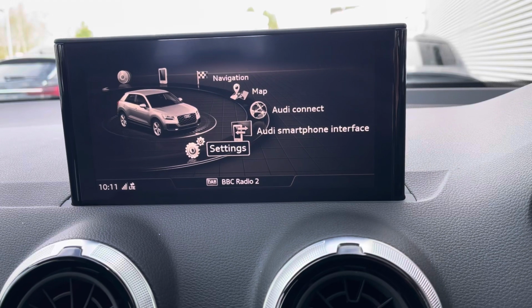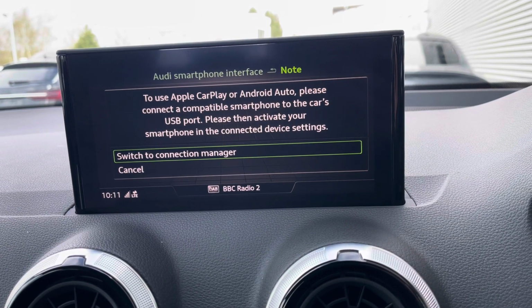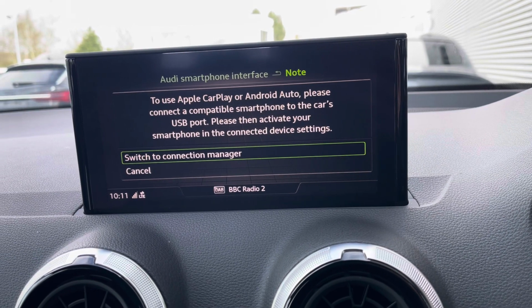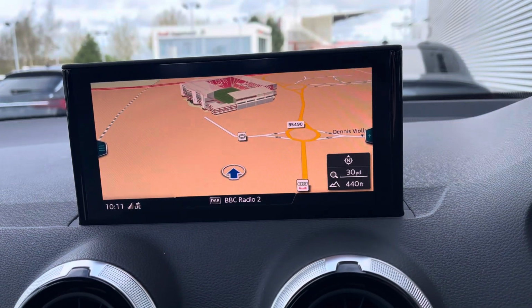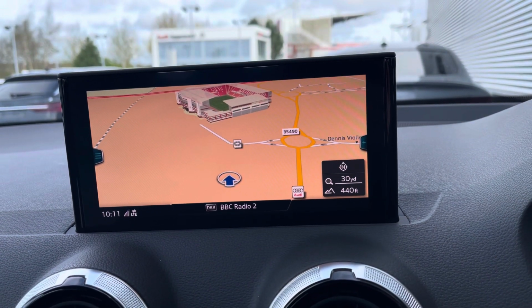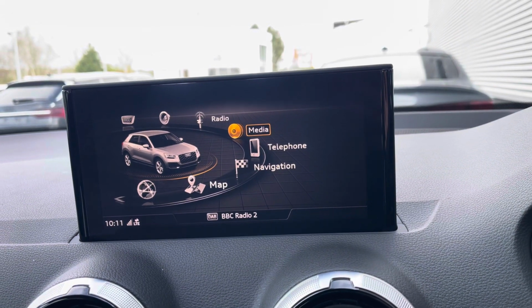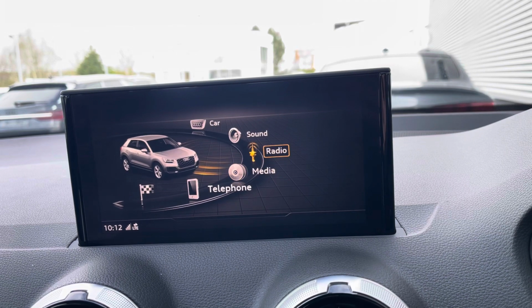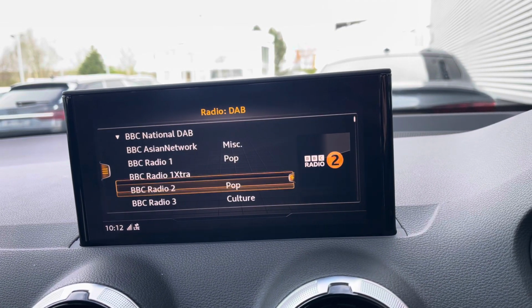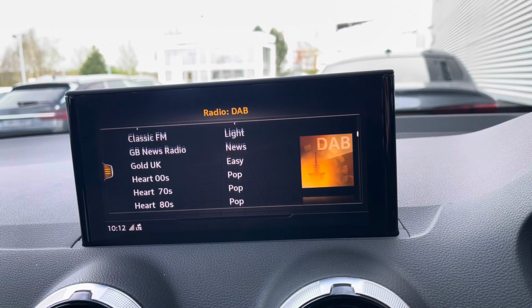The MMI multimedia display, to use Apple CarPlay or Android Auto by connection at the car's USB port. Maps, to help you easily find your desired destination. Media, to have all your favourite apps stored in one place. Radio, having a range of DAB radio stations to choose from.